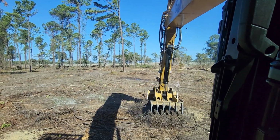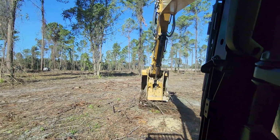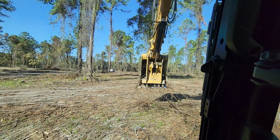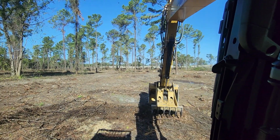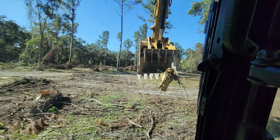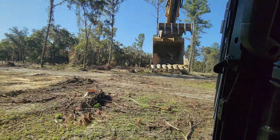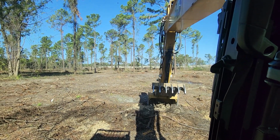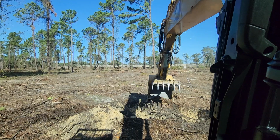It's a 326 Next Gen Cat excavator, been doing a pretty good job. It's our second one we've had. The first one had problems, so Caterpillar messed with it for 1,000 hours, and then eventually replaced it with another one, and haven't had any troubles other than this one. This one's been doing a good job. It's got that Pro thumb on it, which is pretty nice.